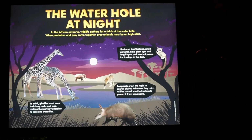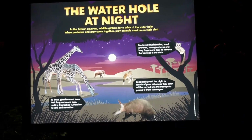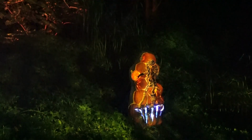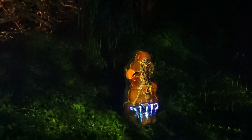I like that these signs also have information for us. To drink, giraffes must lower their long necks and legs, making themselves vulnerable to lions and crocodiles. And then on display over here, we have a carving of a giraffe drinking. So I like how the signs are going hand in hand with the pumpkins.